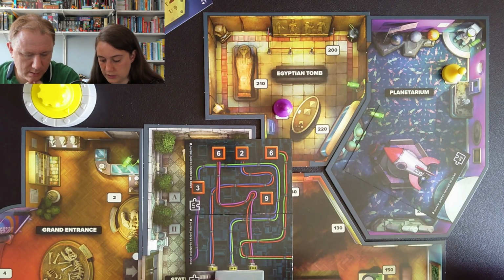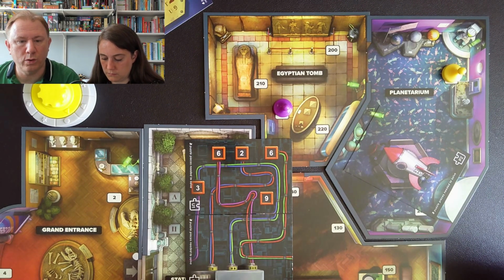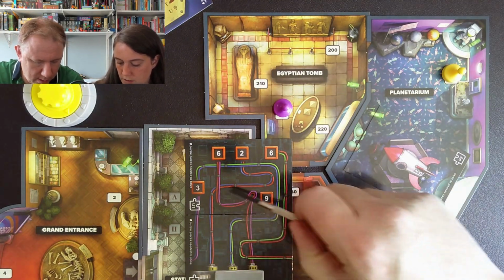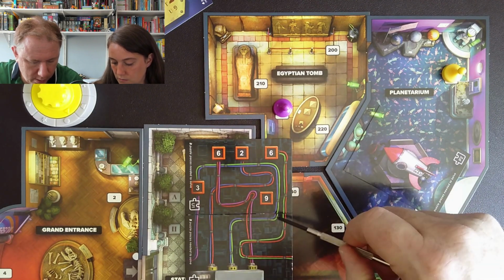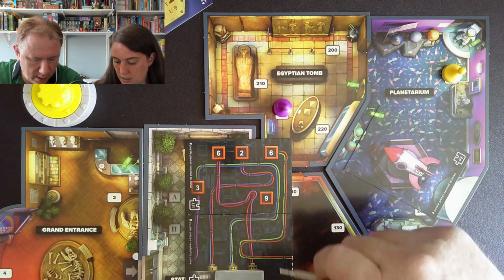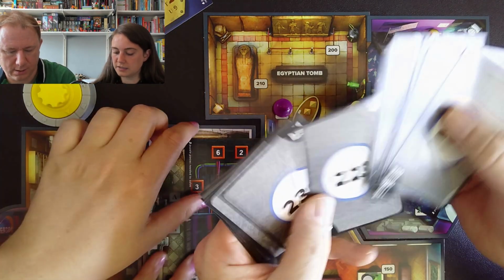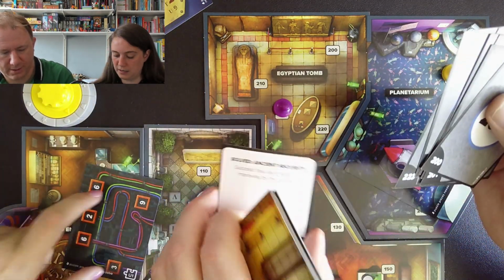So we've got dots down here that I presume tell us... Oh. 1, 2, 3, yes. 1, 2 and 3. Okay, so we just follow the lines. It's going to be 2, isn't it? 2, 3, 6. Pretty straightforward. Okay, not too complex. Although as a kid, they were like my favourite puzzles. Can you follow the wiggly line puzzles?